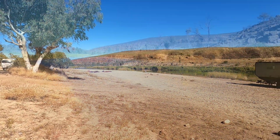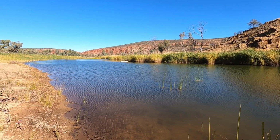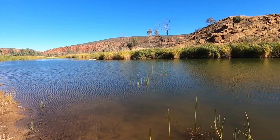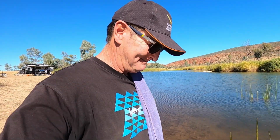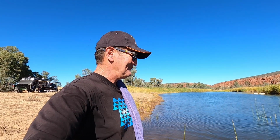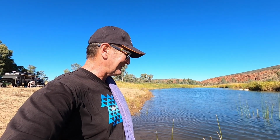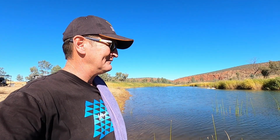So down here at the Finke River, it's looking gorgeous. I'm contemplating a dip, but it's actually not that cold. Not as cold as it was in the Glen Helen Gorge yesterday. That was freezing. So just let me look at these big fish swimming around here. Not sure what they are. Anyway, might just do it. It's not getting any warmer. I've got to take the opportunity, have a little swim.